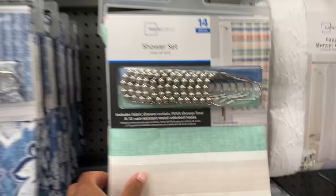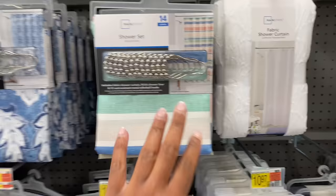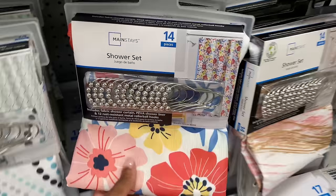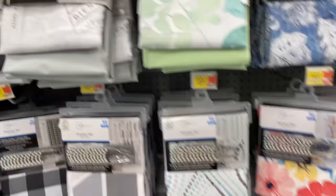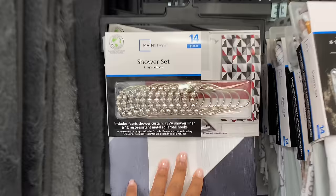Ooh, child, Lord knows the kids need a new bathroom set. This is cute. It's nice and basic. They got this rainbow one, which looks cute. That's $9.97. They got this one that's $9.97. They got this one, which I don't really like. I don't really like that one either. Ooh, this one is cute, but the boys are in the bathroom too, so can't get that. And then they got this one, it's like Paris. And then they got this black, red, and white one, which is kind of plain. I don't really like that one.